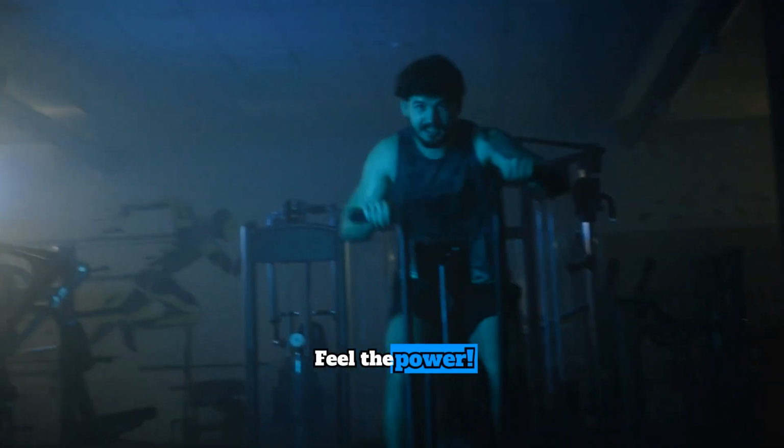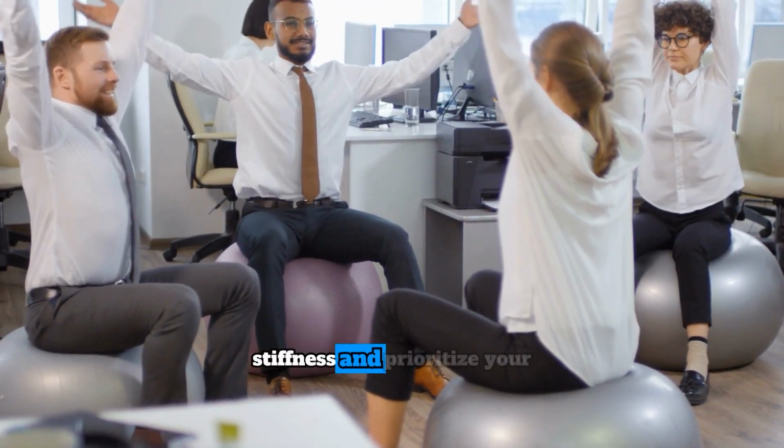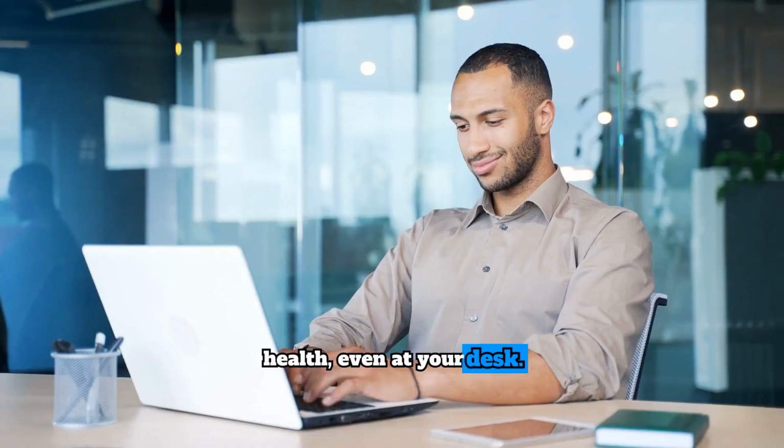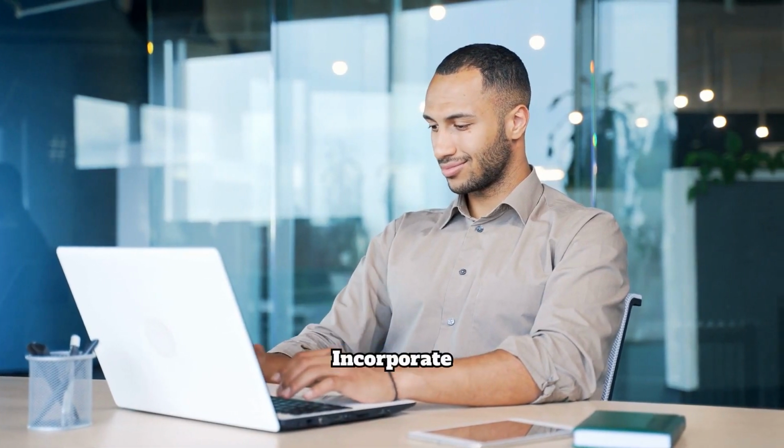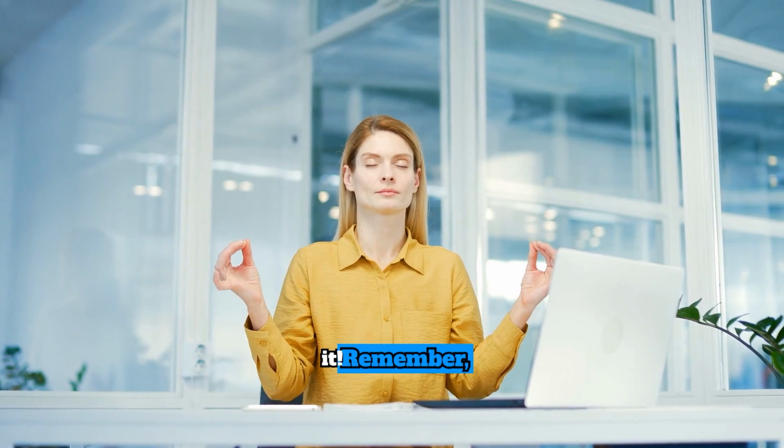Feel the power. Just 5 minutes, that's all it takes to shake off the stiffness and prioritize your health, even at your desk. Incorporate these moves every few hours and your body will thank you for it. Remember, employee wellness is key to a productive and happy work life.